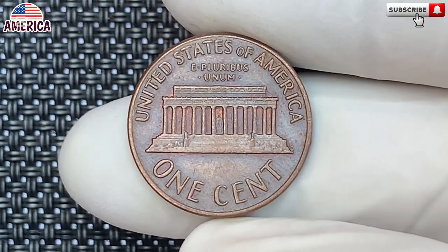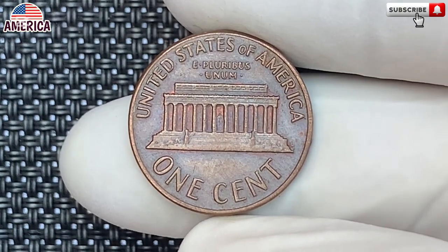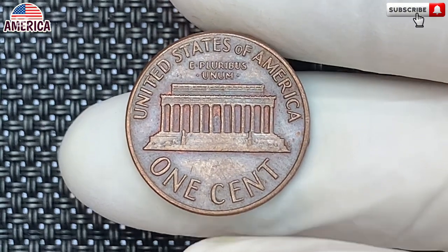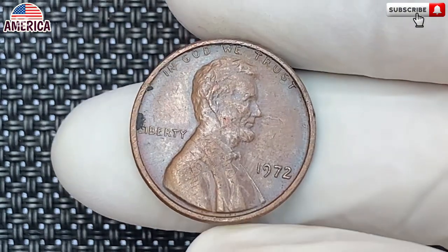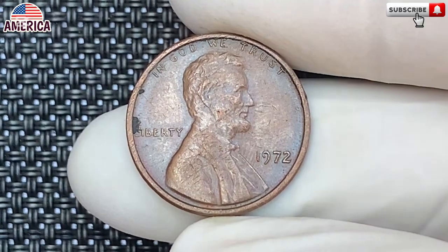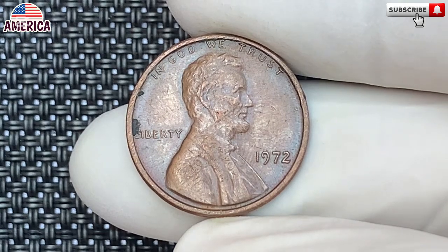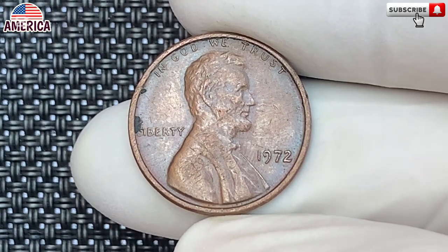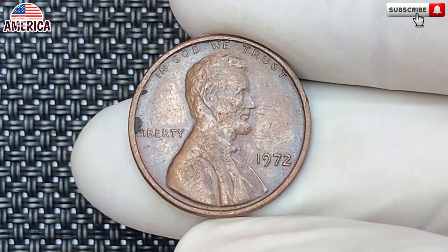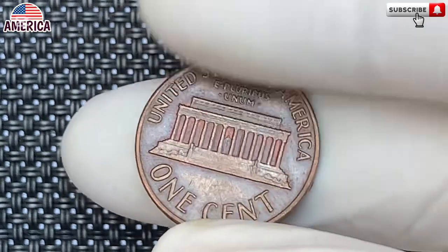Another factor that contributes to the value of the 1972 penny is the potential for other types of minting errors. Coins with features like off-center strikes, die cracks, or misprints can be incredibly valuable, as they're rare and one-of-a-kind. While these types of errors are harder to find, they can increase the price of a 1972 penny exponentially. In the world of coin collecting, it's the rare, unique finds that get collectors excited, and the 1972 penny is no exception.